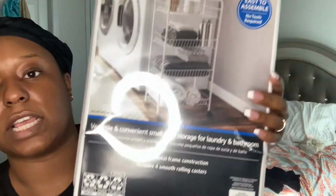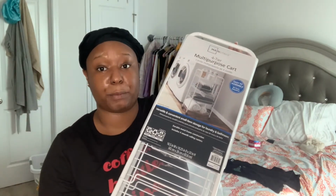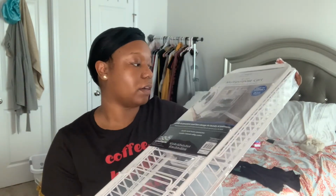And it looks like this. Y'all, I needed this because my towels, I'm not sure if I showed you guys, but my towels are just in a bin because I don't have anywhere to put them because there's not a linen closet in that bathroom. So my towels have just been in a hamper, and I need somewhere to put my towels so I can easily access them. So I decided to buy this, and I'm so happy I found this. This is only $15 at Walmart. It's really small, and I think it's gonna be perfect for towels.